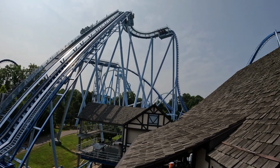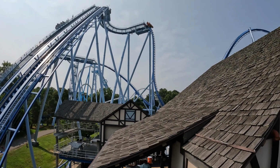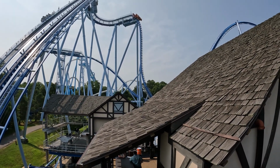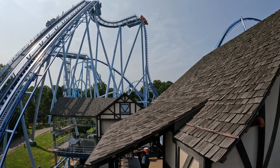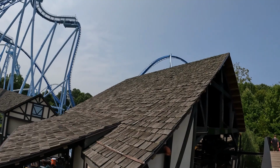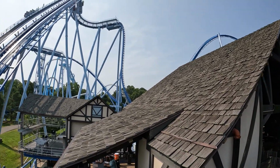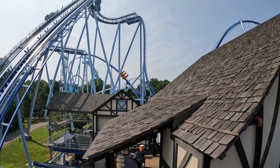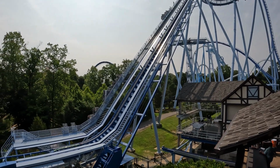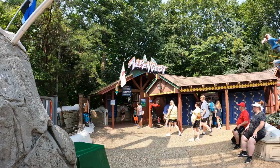So we just got off of Griffin, a B&M dive coaster. I really enjoyed this ride. This is the second dive coaster I've ever been on, the first one being Valravn up at Cedar Point. Like the color scheme of this thing, just a lot of fun to see as you see it going there. A very good coaster. I like dive coasters. I really need to ride more, Sheikra at Busch Gardens Tampa especially. Definitely one of my favorites so far.